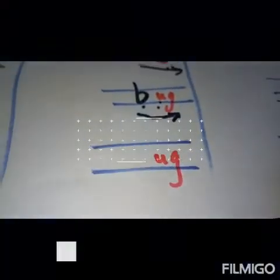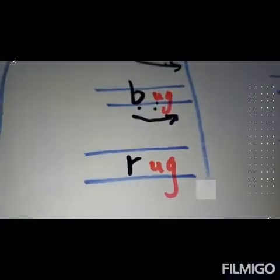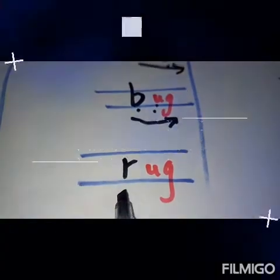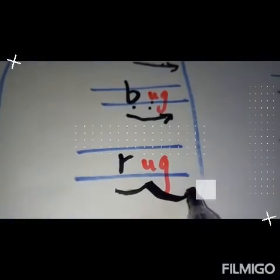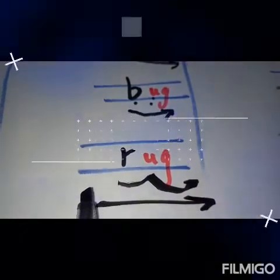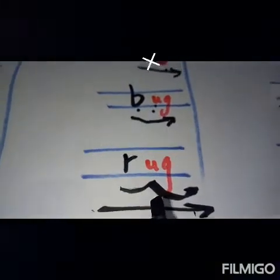The last word in this group chooses letter R. Okay, who can read this word? /r/, /a/, /g/, rug. Again, rug. Very well.